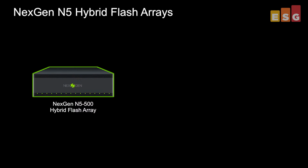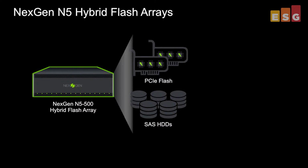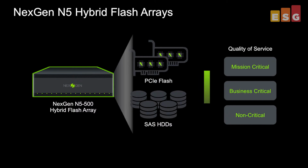NexGen N5 hybrid flash arrays deliver cost-effective, fast performance for mixed application workloads in consolidated and virtualized environments. And they do this by combining PCIe flash, SAS disk drives, and storage quality of service to give organizations predictable and prioritized performance for their virtualized mission-critical applications.